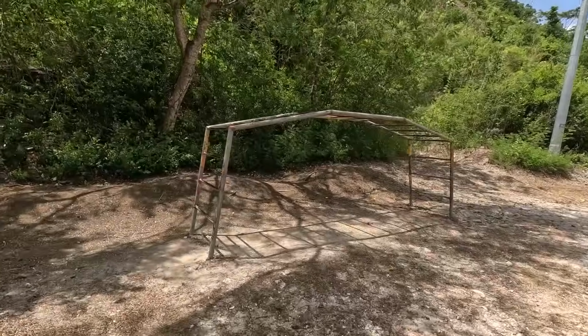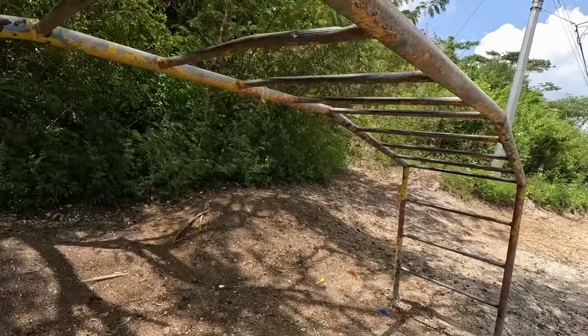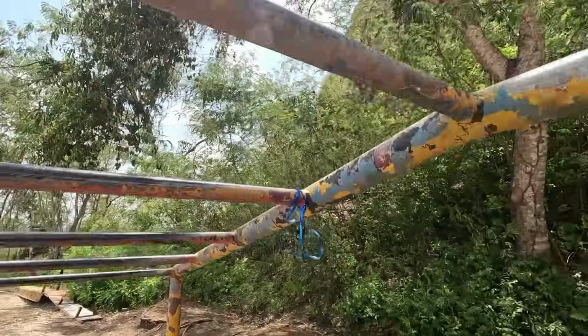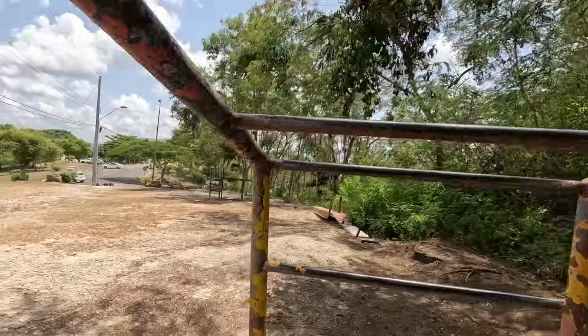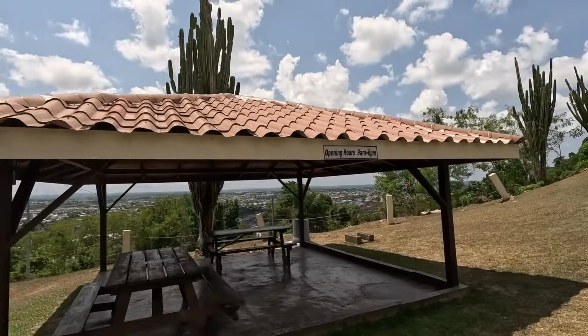Now, these monkey bars are what I remember from my childhood days. So long as they are not having any event on top of the hill, you are allowed to come up. I know way back when, in my childhood days, they used to pay a fee to come on top of the hill. Right now, since after the pandemic and since they revamped the area, that's no longer the case. Don't mind if you come up here.